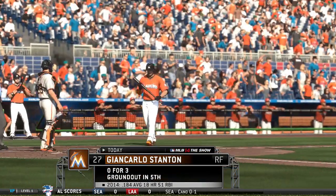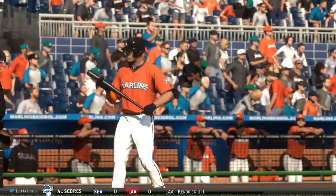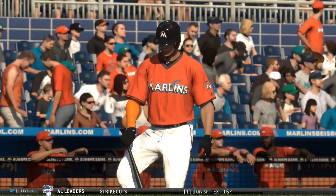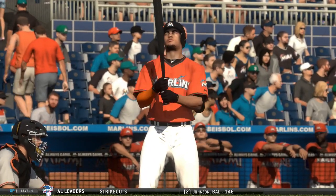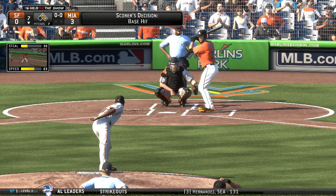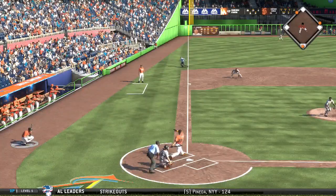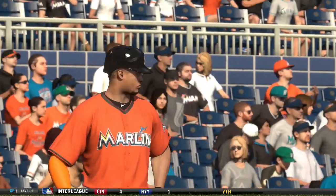Giancarlo Stanton will stand in, and they've been able to hold him in check so far. 0 for 3 to this point. Yeah, it's kind of surprising that he's been a non-factor in this one. Usually a major force in their offense. Ball hit high and foul down the left field line. It's strike one.